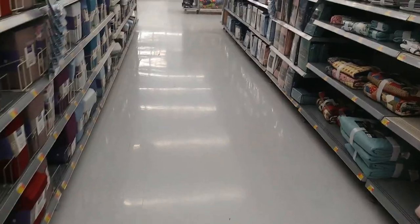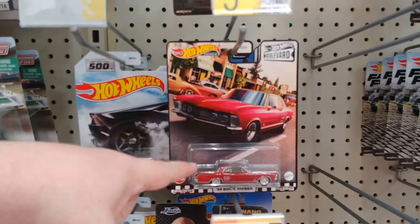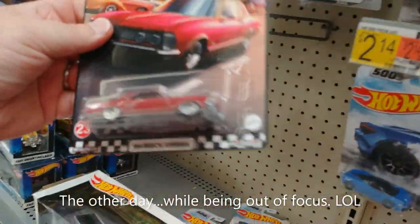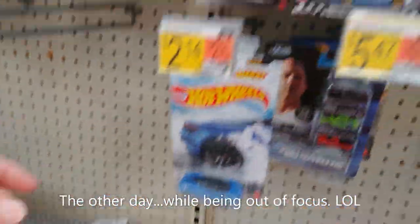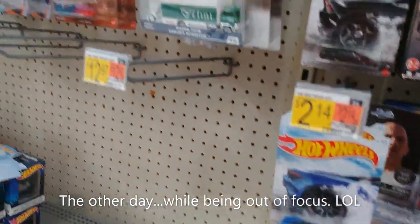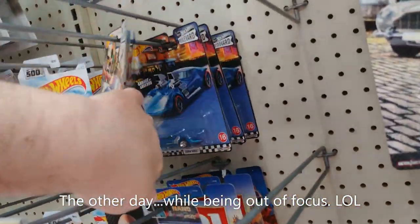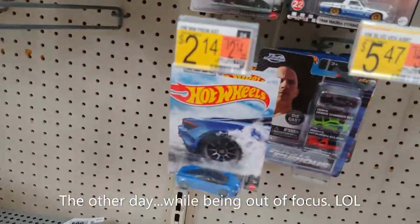Well, you may remember the other day I was here and found the Buick and the Cosmo from the new Boulevard series. Look at what I've got. Oh man, I've got one Buick. That is sharp. Everybody said it is, and in person it really is. And we've got the Mad Mike Cosmo. And that is probably gonna be it. I got another one of those. And back here I got twin mill, twin mill, twin mill. And that is the first of that set I have seen.